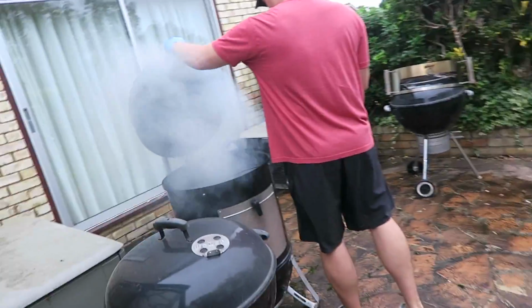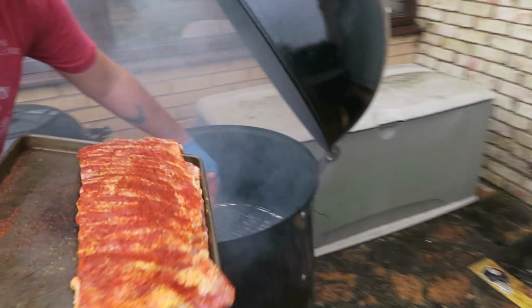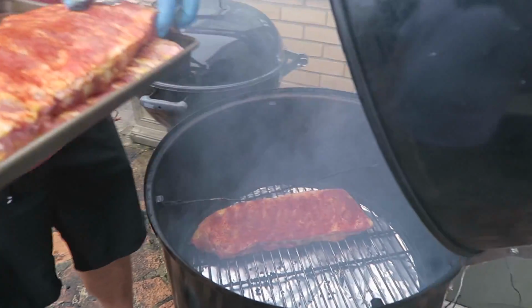It's a good day when the Webers are lit up. Just gotta say. Oh, the smell. What kind of wood we got? Hickory today.